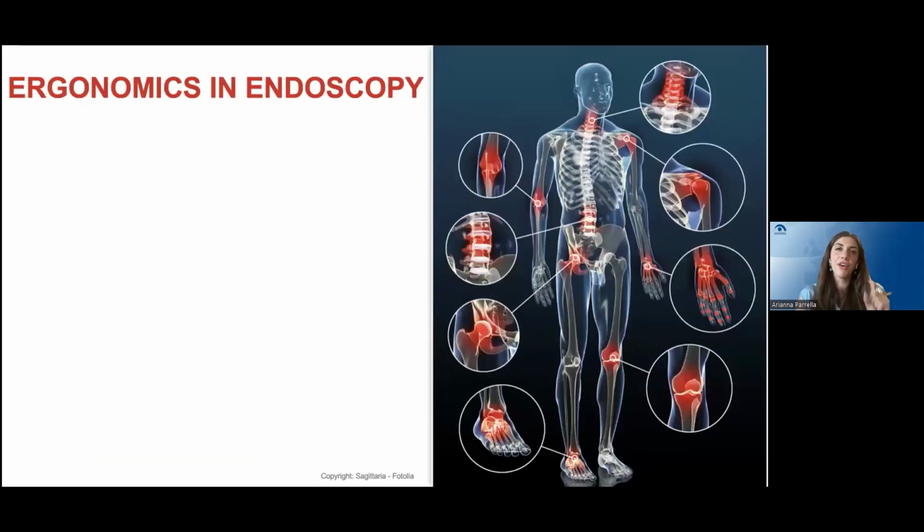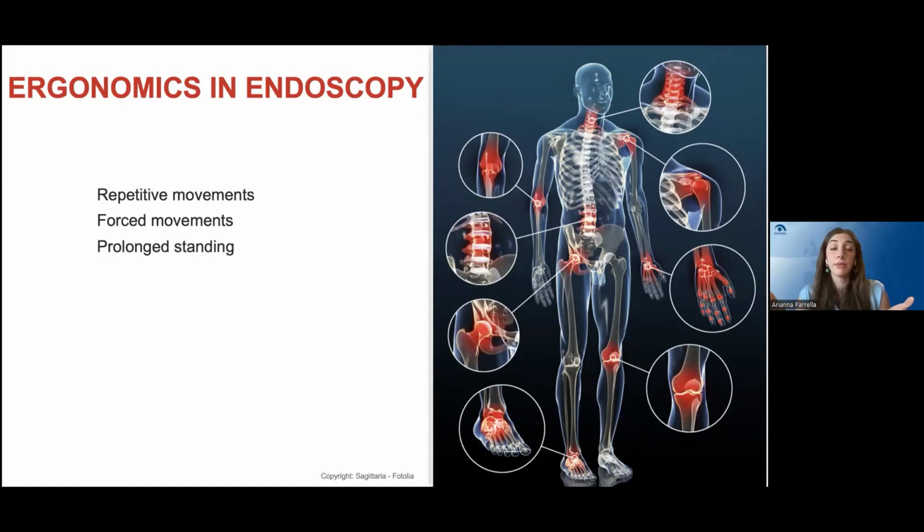And furthermore, there is a third aspect that those who reprocess know very well. And that is the health problem related to the reprocessing. Because to reprocess an endoscope, you must perform repetitive and forced movements like brushing. And you must stand for a long time. And after 5, 6, or 7 hours, you tend to assume incorrect posture, like leaning with the elbows on the sink. And all of this causes pain to the wrist, shoulder, and back. And the fact is that if you feel pain, the effectiveness of your movement is reduced.